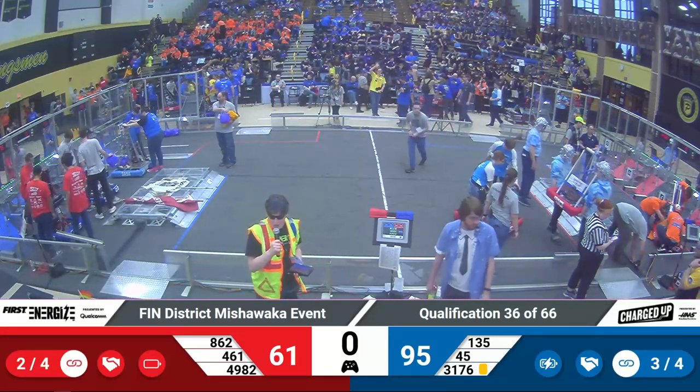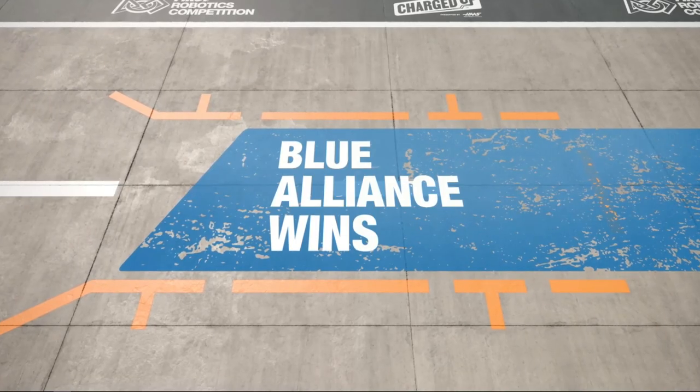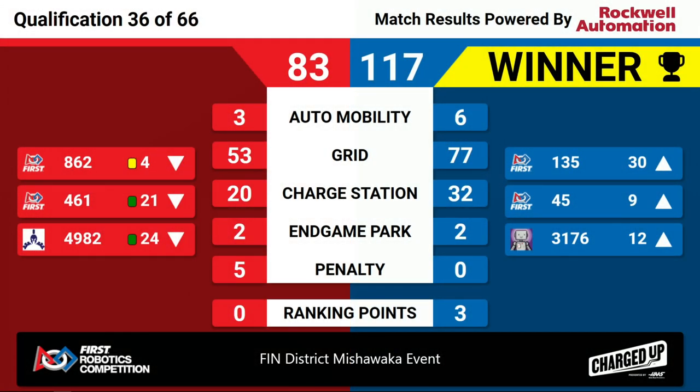Let's see our scores for qualification match 36. It's the Blue Alliance winning 117-83. A yellow card was assessed to Team 862 for field damage.